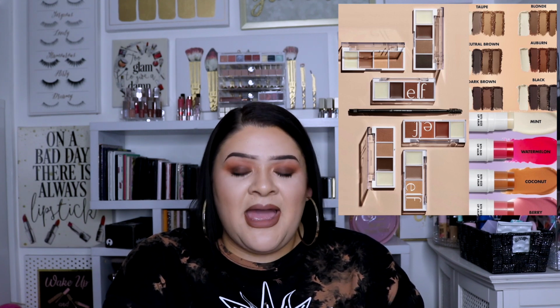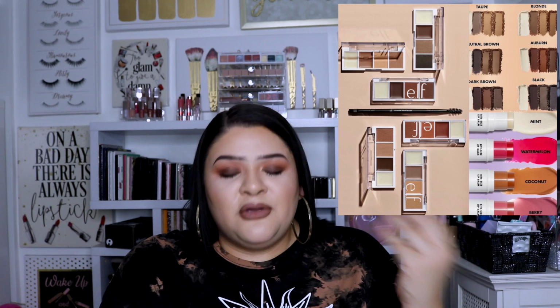Next we have from e.l.f. They have 2 new products, and I'm interested in one of them, which is the brow products. So they have little bite-sized balms, which are $4, and they have little quads, the little palettes. I have the blush and highlight palettes and the little eyeshadow ones, and they're so cute. They're only $3, but now they launched for the brows. I would definitely pick up the dark brown and the black little palettes. I mean, they're only $3.